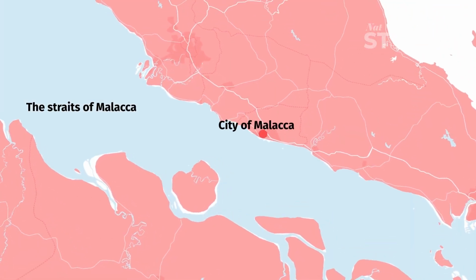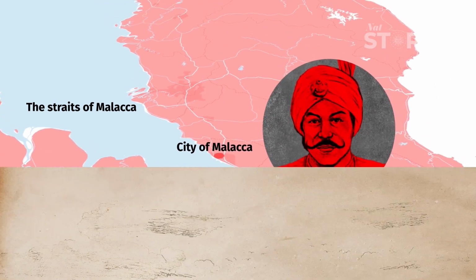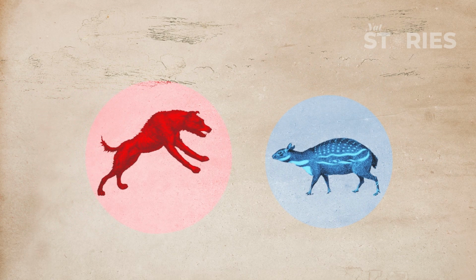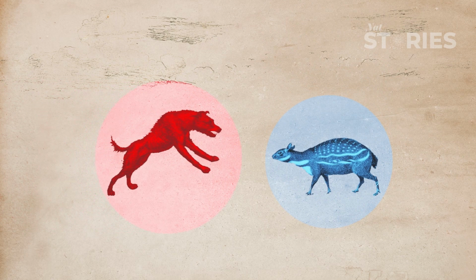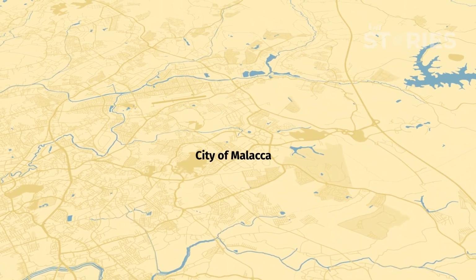So this strait was named after the city of Malacca, which was founded by a sultan who literally just lost his kingdom. So the story goes that while he was running away, he got to present-day Malacca and witnessed his servant's hunting dog fight a mouse deer, and thought, hey, let's build a city here. But why did this city thrive?